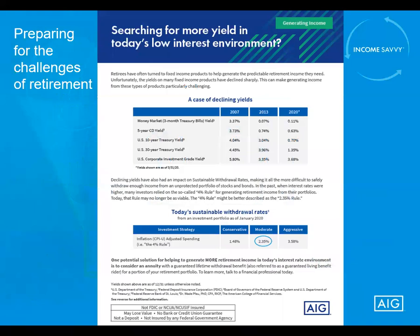Let's take a look at another reason why that 4% rule is failing. It's the reality of declining yields. Take a look at this individual standalone piece that also is client approved. You're seeing the years of 2007, 2013, and 2020. Take a look at the range of a 5-year CD back in '07, 3.73% to under 1% today. Same thing with the 10-year Treasury.